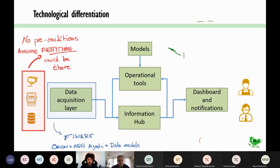Second aspect, we use FIWARE technology in the data acquisition layer. And FIWARE is a relatively successful and unsuccessful project, depends on the point of view. But FIWARE gave us a lot of interesting interfaces that combine very well with the idea of including everything, of being flexible. And we use the Orion Context Broker, this technological solution. But the most important thing is that we are using NGSI agents that are very flexible, and very capable of adapting to the different data sources. And we have prepared port-specific data models in order to store the information. These data models are inheritance of the FIWARE data model. So this is a contribution to the FIWARE community.